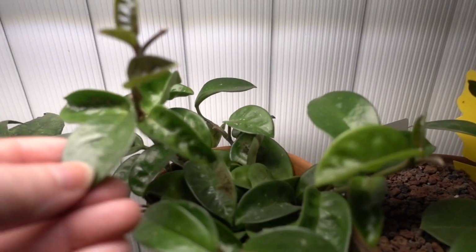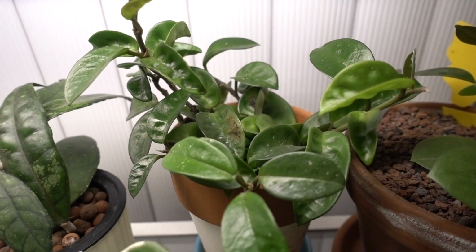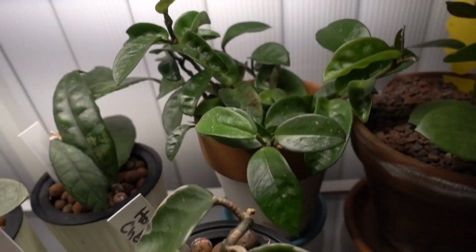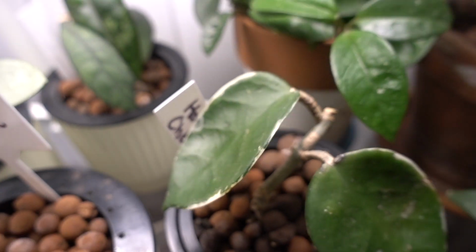This was labeled as a Carnosa, but I'm convinced that this is a Crinkle 8. Look at all those crinkles. What do you guys think? I think it's a Crinkle 8. It's got new growth up there. So cute. It's my Hoya Chelsea. She has some variegated edges there, which is really pretty.